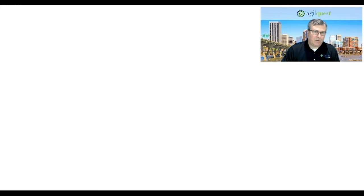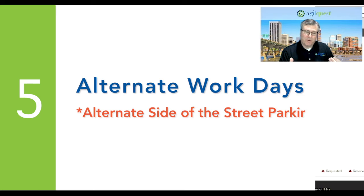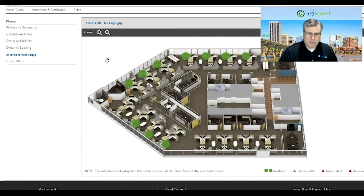Finally, the last idea I want to show you for floor plans is this idea of alternate work days. And the customer that brought this to us introduced it as alternate side of the street parking. So what they wanted to do is on certain days, today happens to be Thursday, these desks are available, the exterior desks are available. Tomorrow when I log in, these that are currently gray, these will become green because they've got theirs set up as certain desks are available Monday, Thursday, other desks are available Tuesday, Friday, and nobody works in the office on Wednesday because that's a deep clean day where everything in the office has to be cleaned. So the office gets deep cleaned Wednesday and Saturday. So just another idea for how people are arranging their workplace.